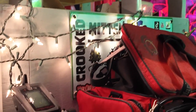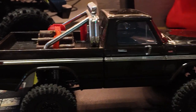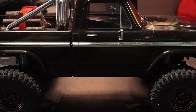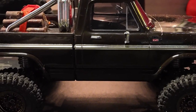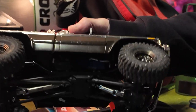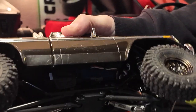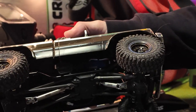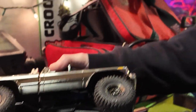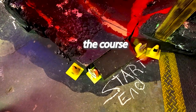Hey, how's it going? What we got today here? Well, we got a Traxxas Ford F-150 high lift. It's got a lot of Endura stuff: brass beadlock wheels, tires, shocks, diff covers, stainless steel axles, and then I got a 67 turn motor with the crawler gears and a brass servo. Cool.